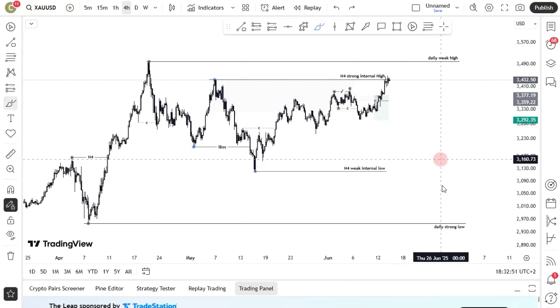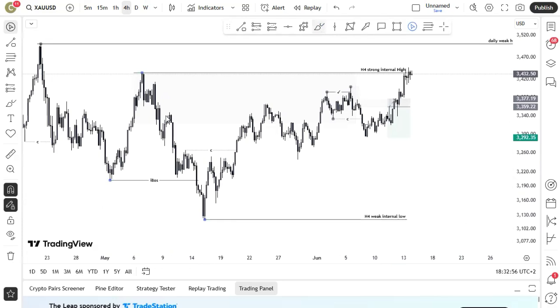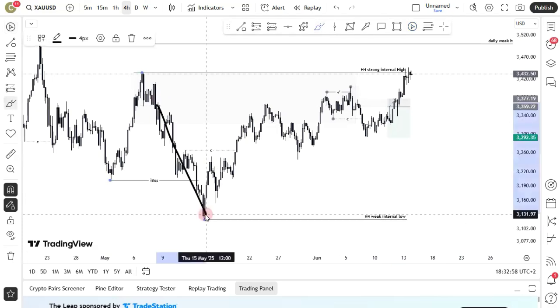So us having that, I said to you guys, we have a change of character up there. Obviously, after this break of structure, expecting a pullback. How do you know a pullback is about to start?